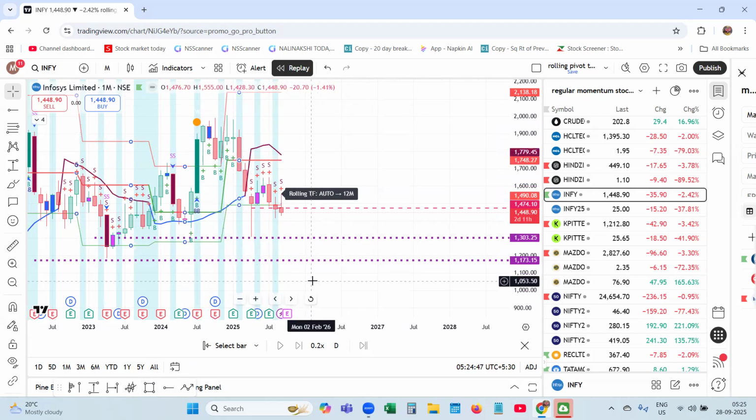It has got room to 1474 to 1600. 1600, it can come up, and we need to see it closely. It is near the level from where it has climbed on monthly basis.